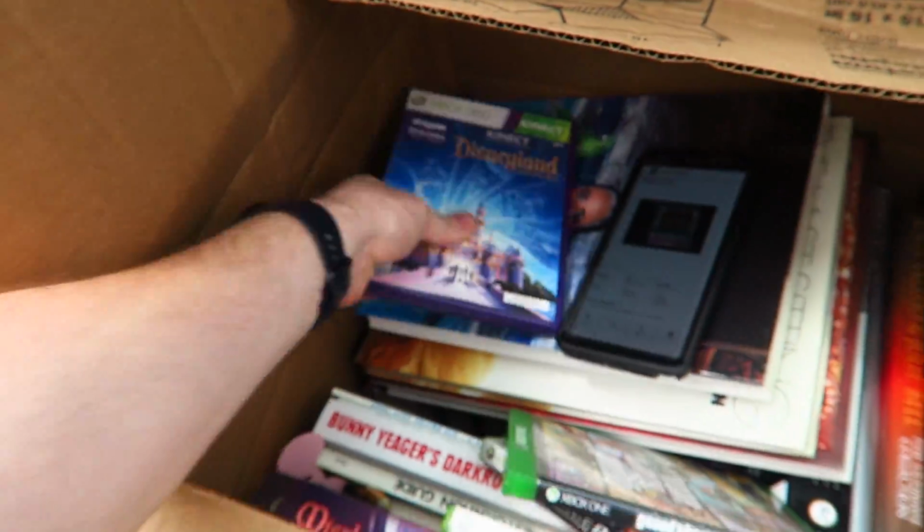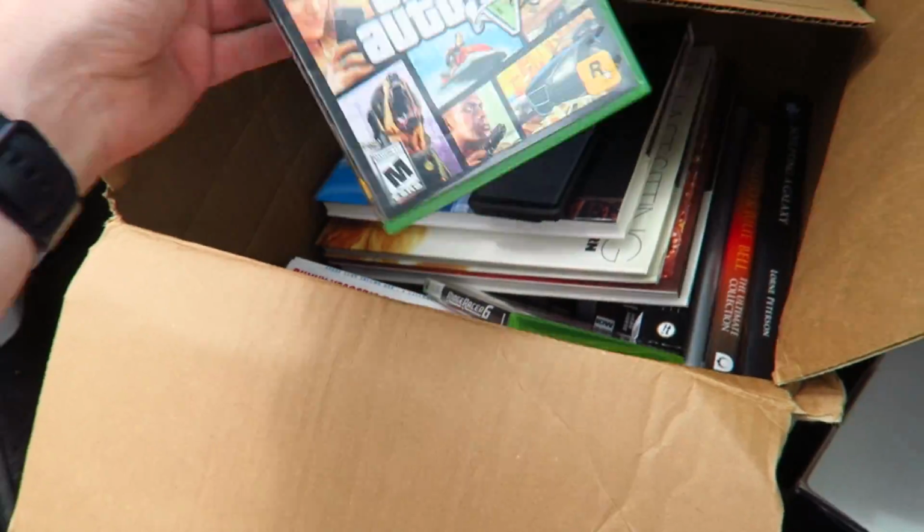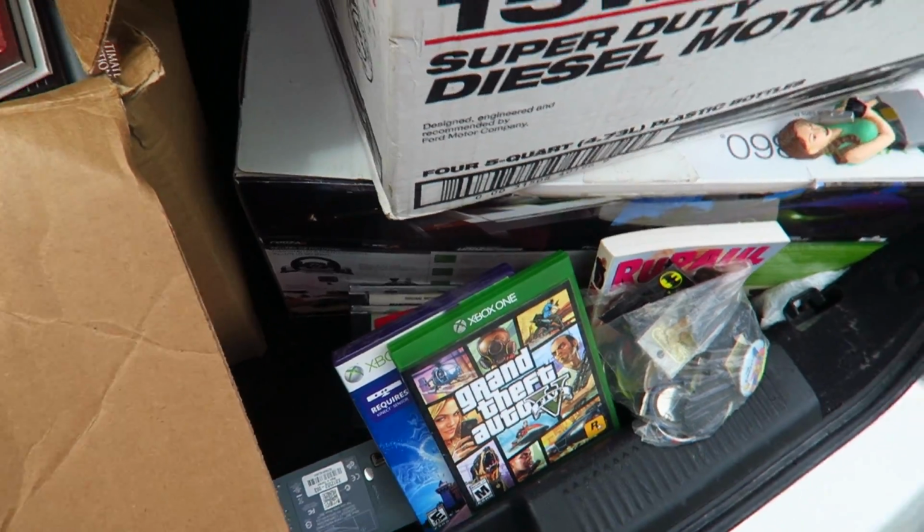We got Connect Disneyland Adventures. It's going for a few bucks. We picked up Grand Theft Auto 5 for the Xbox One. Should be going for about $10 after fees.